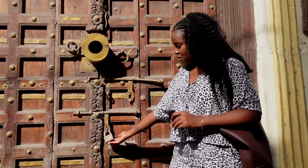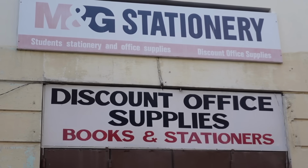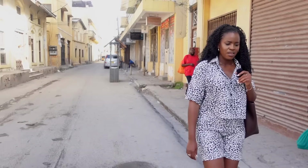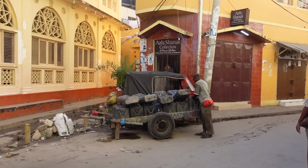But this place is quite unique. They all have padlocks in front of it. I'm not sure what the stuff is doing. There's nothing to do, but it's just interesting to see. And it's so peaceful, like, it's really calm, and you feel so safe as well.